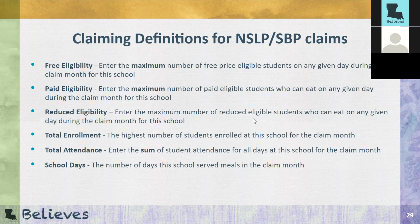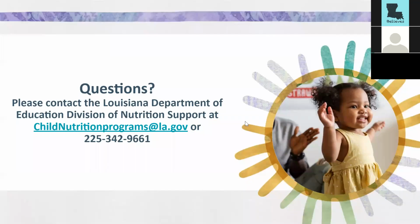So now we discussed the three scenarios. We went over some other information about the SSO claim. Hopefully everyone now has a better understanding of the claiming process. And as always, if you ever have any questions or concerns, please contact us at either the Child Nutrition Programs at la.gov or at 225-342-9661.